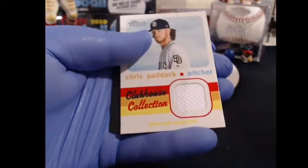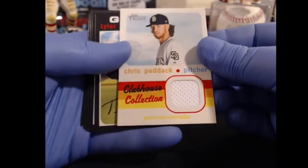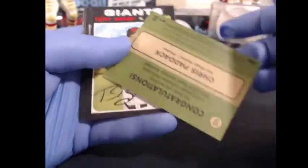All right, we got a hit coming up. Good luck, everyone. For San Diego, Chris Apatic, jersey relic, not numbered.